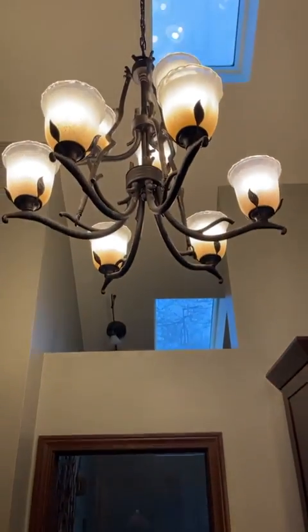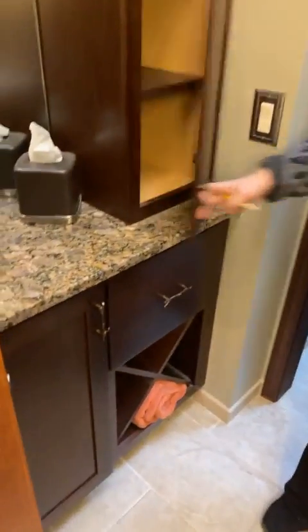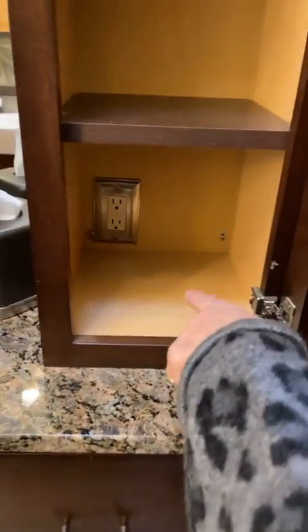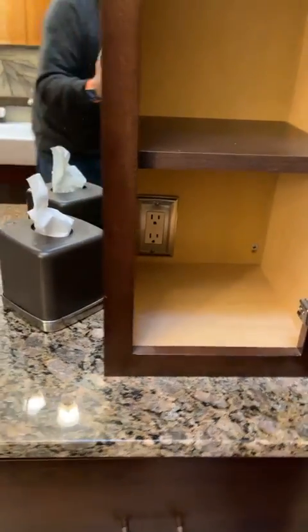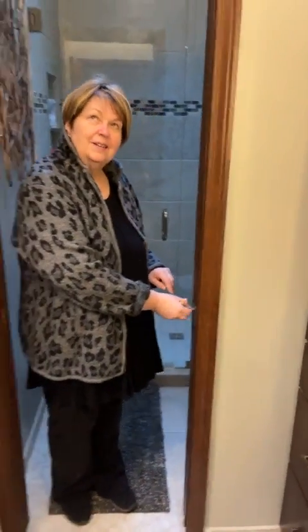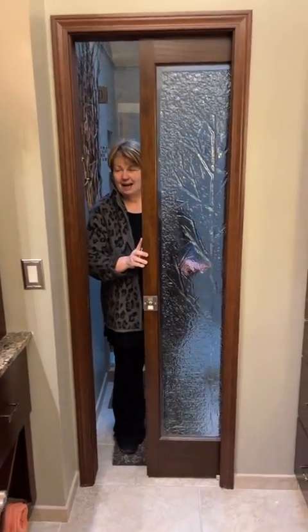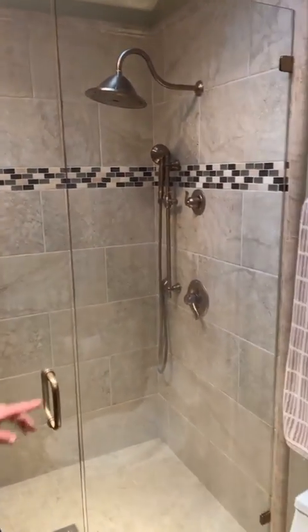And you'll notice the chandelier and the mirror and the knobs even. And we talked about, see the electrical outlet in this one? That's where your blow dryer should be. I had one put in here too. And we talked about the tree and the woodsy motif. Look at this door. That's the pocket door. And then this just has the big walk-in shower and commode, and the skylight. Yep, two of them.